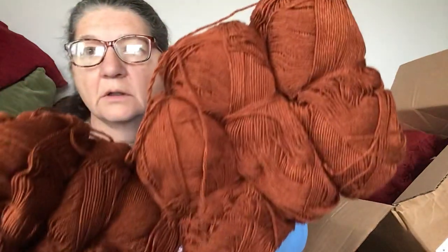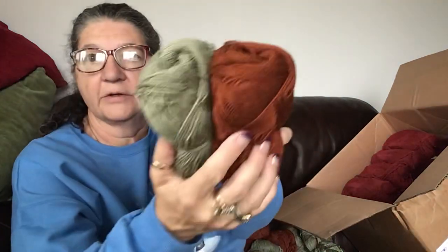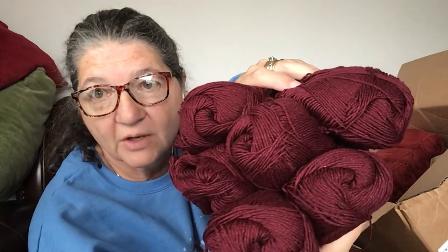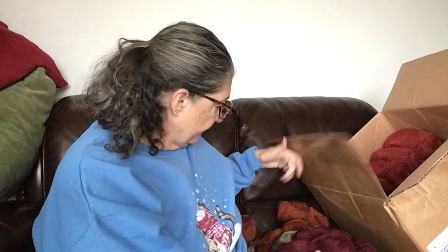And it looks like we have the same thing in a different color. That's a pretty color. Kind of a rust. Now those two look very good together, don't they? Yeah, nice. So we got 10 balls of something fabulous there. And something else. Wow. I'm going to say more of the same. 6 balls. So now we're at 5, 10, 15, 16 balls of yarn. Help me keep count, you guys.